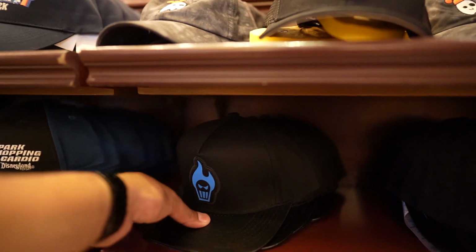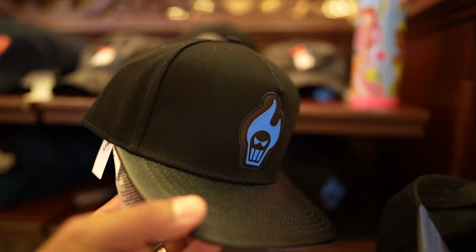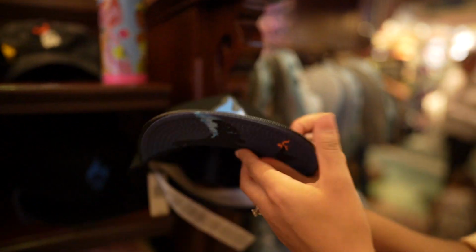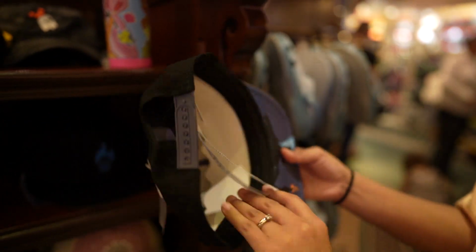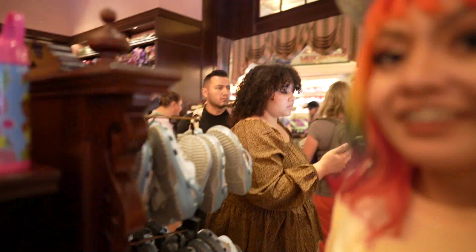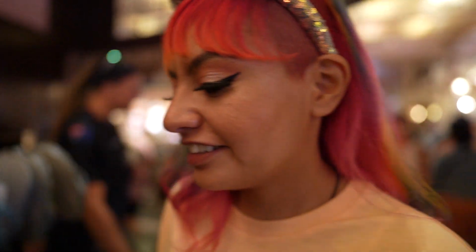Yes, this is the cap I've been searching for. The new Hades cap. This is nice. I'm loving the inside of it. Oh, yes. Oh my God, that is too cool. Oh, and it's a snapback. Oh man, this is what I need right here. This is the fit right here. $29.99. Please tell me it's $29.99. It is $29.99. Oh my gosh, cheaper than typical snapbacks. That's a must. I'm getting that.